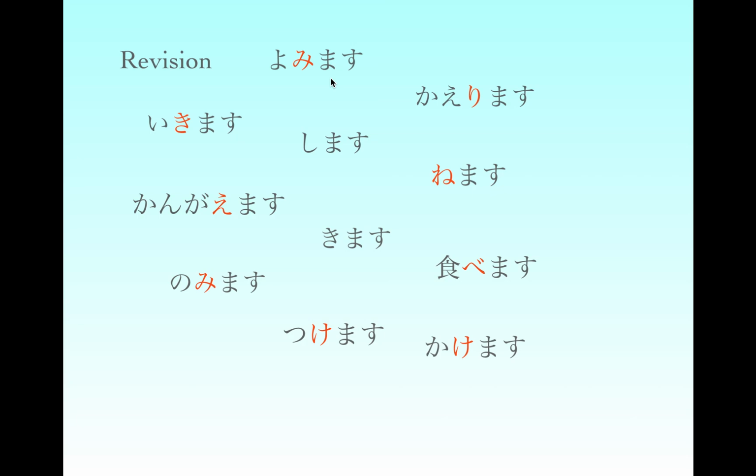Yomimasu, Group 1. Ikimasu, Group 1. Shimasu, Group 3. Karimasu, Group 1. Kangaimasu, Group 2. Nemasu, Group 2. Kimasu, Group 3. Nomimasu, Group 1. Sukemasu, Group 2. Tabemasu, kakemasu, Group 2. So now we are done and you have all learned the 3 groups of how verbs are classified in Japanese.